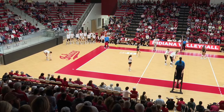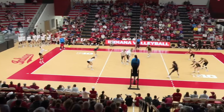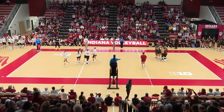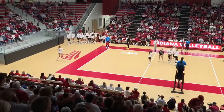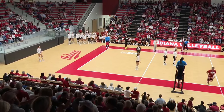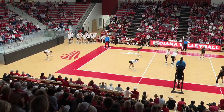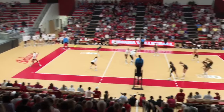And Avery Tatum has not been as involved today, but when she makes an impact, it is heard loud and clear. Unfortunate reception error from Batenhorst, and it's a service ace for Candela Alonzo Corsellis. Her first of the afternoon and 19th of the season. 6-4 in favor of the Hoosiers in this third set. Both teams have won a set here in Bloomington.